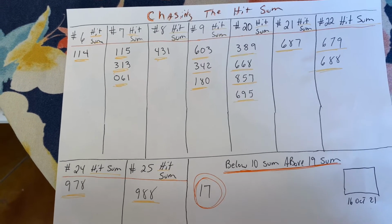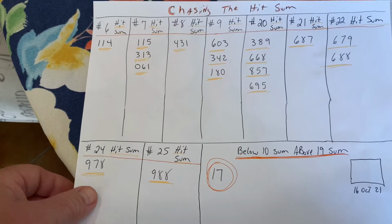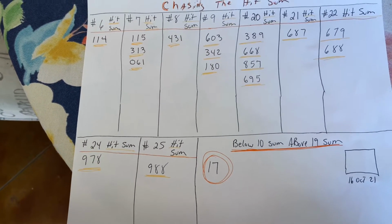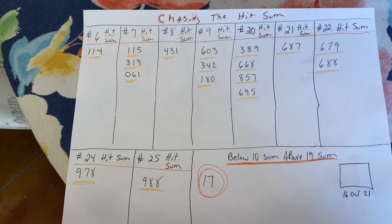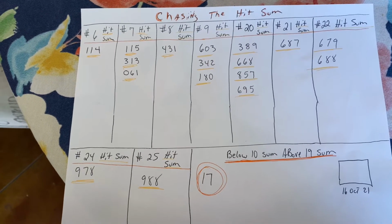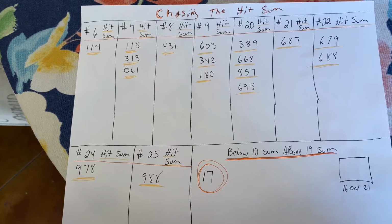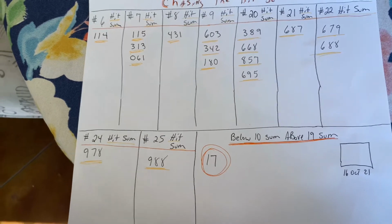But these numbers right here are the ones that are somewhat past due on some of these, especially the 6 and the 24 sum. Those are past due. What happens is these numbers do not come up as often, especially your lower or higher numbers, and that's one of the reasons I only have 17 numbers on this part. But they have been showing up recently on the past draws. They have been showing up on my list.